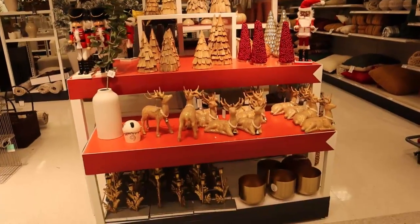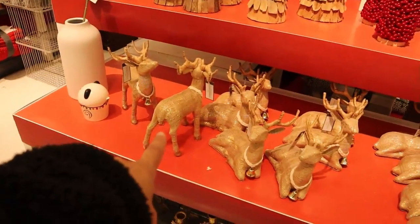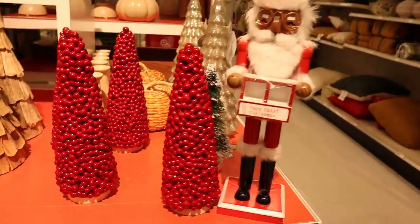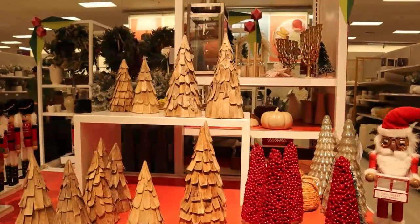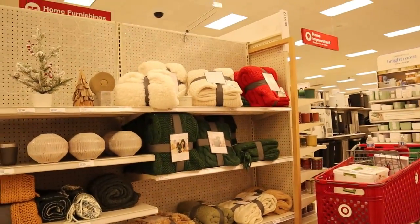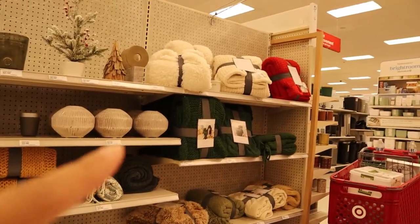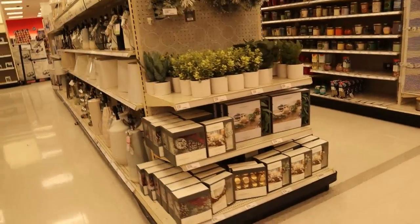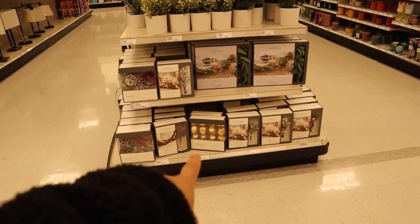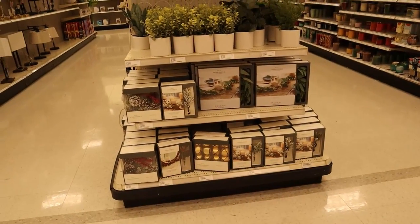Look at these neutrals. Ooh, why is that one twerking? Okay. This one's not bad. I like this one. It's not bad. I also wouldn't mind that one. They also have just throws. That one's cute. Very pricey. $35. Christmas stuff is all scattered all throughout the store, you guys. Ooh, I love the little jingles. Those make me so happy.